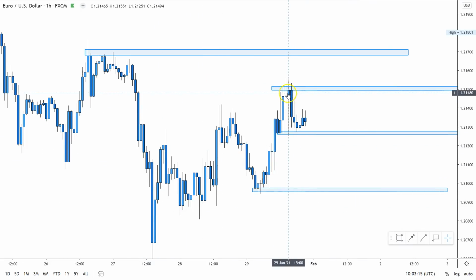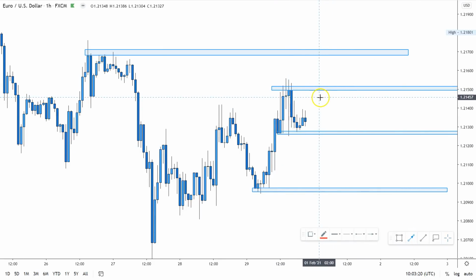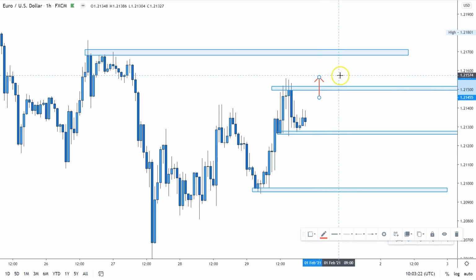So my plan next week is to identify the overall sentiment of this market, which is clearly at the moment creating higher highs and higher lows. The direction that you'd more than likely want to trade this is a break of this high, a retest of these structures, and then look for your continuation to the upside.